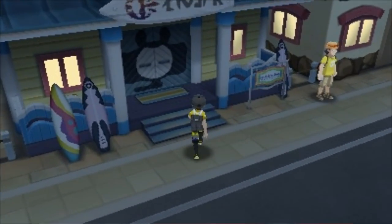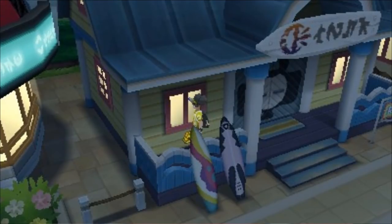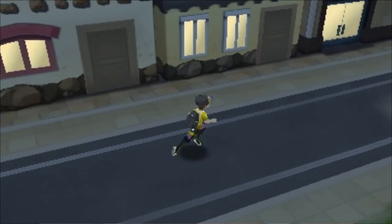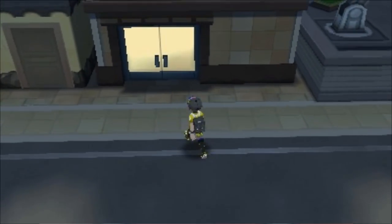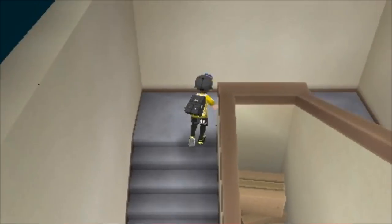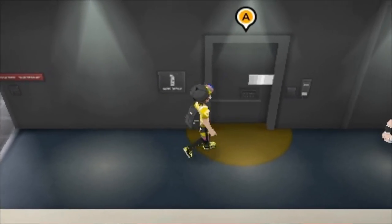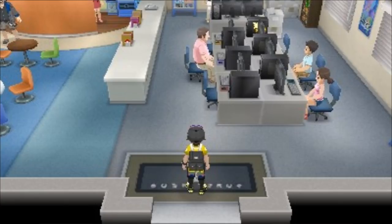So now we're going to come back and we're going to hang a right. And right here next to the Pokemon Center at the Surf Shop is going to be another sticker, sticker number 23. We're going to head right down the road here, right before the Dimensional Lab. We're going to go in this building. This is the same building with the Game Freak office. And we're going to head into the Game Freak office.